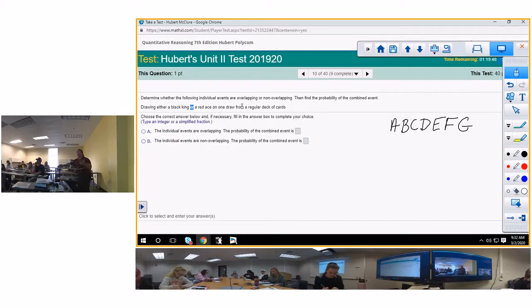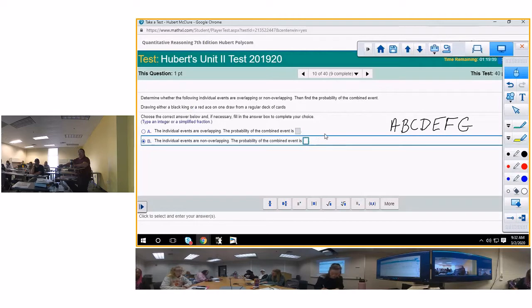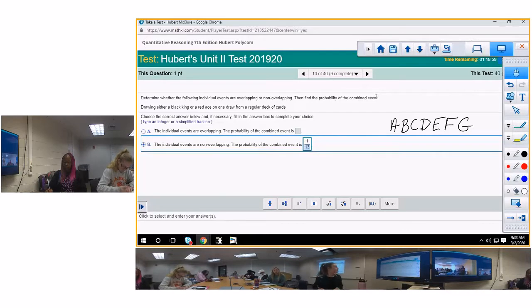Is that a question on a standardized test? Yes. Just like I told you, what is the probability of rolling a 7 on a die? 0, you can't do it. How many black kings are there? Two. Out of what? 52. Plus 2 out of 52 is 4 out of 52. They are not overlapping. So that'd be 4 out of 52, which is 1 over 13. Next.